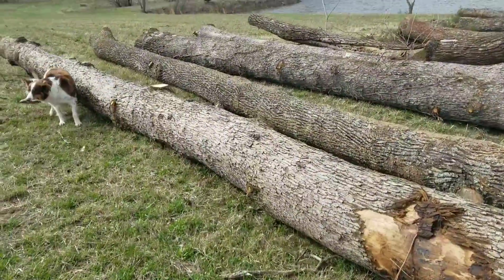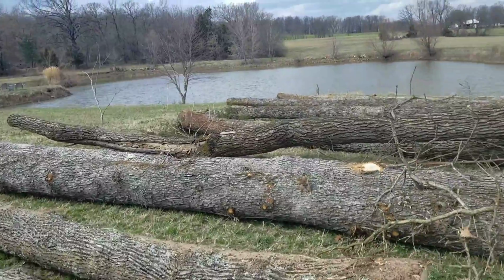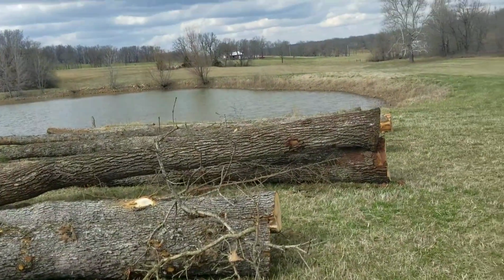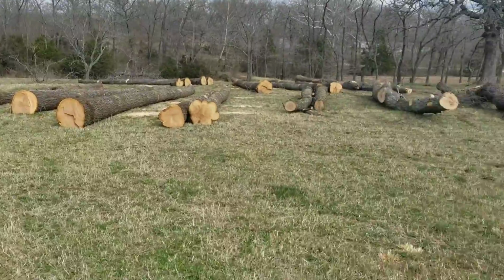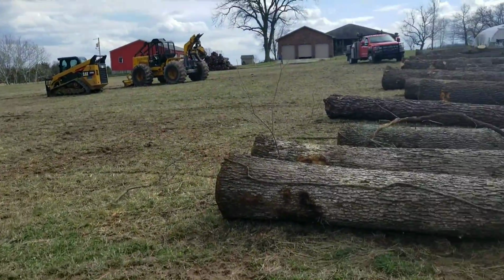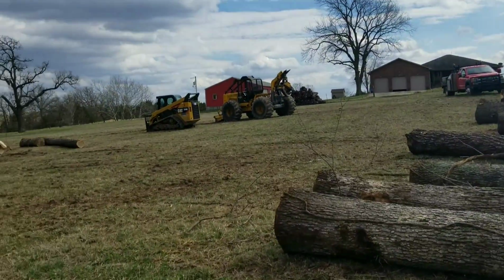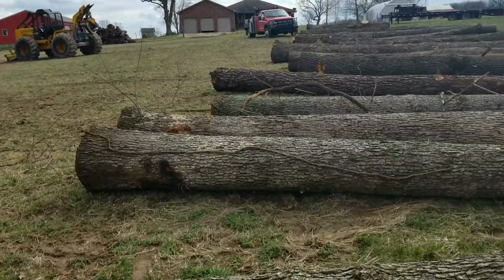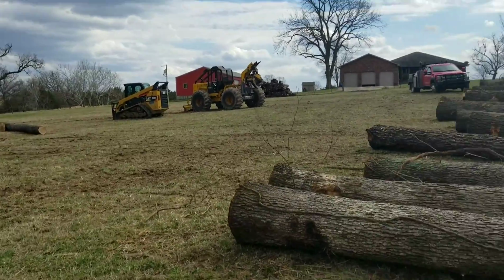And the lone white oak on the job. Yeah, I think we'll get 10,000 pretty easy. I think we'll be over 10, to be honest with you. I got some of them bucked up. I'm going to go ahead and try to get them laid out. Then tomorrow morning we're going to buck the rest of them and put the wraps on this job.